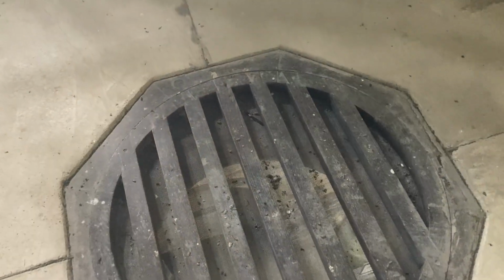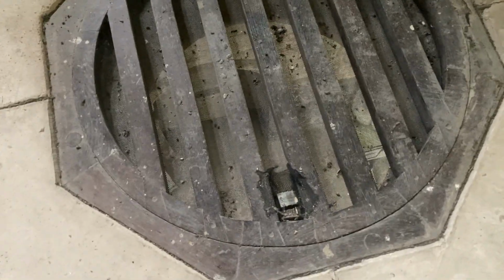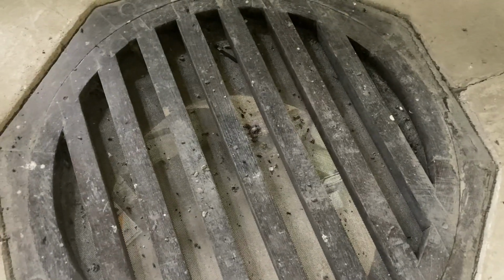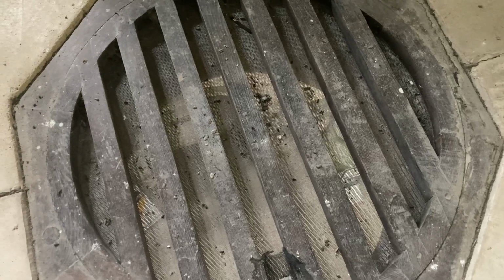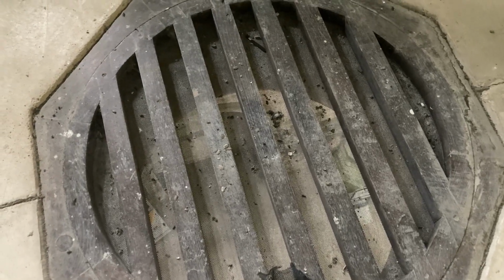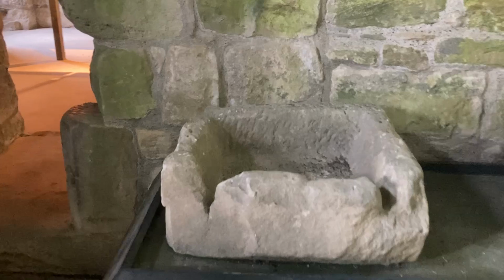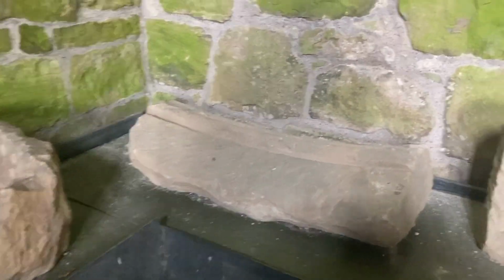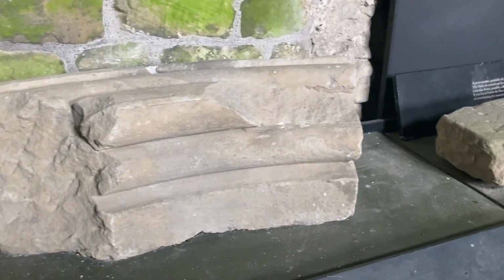And you've got this on the ground, and that actually lets you see down into the main body of the preceptory. And I'll try and show you the reverse view when I get back down the stairs. So this is some of the stonework that they've taken up here to preserve. I would not want to haul these stones up that spiral staircase.